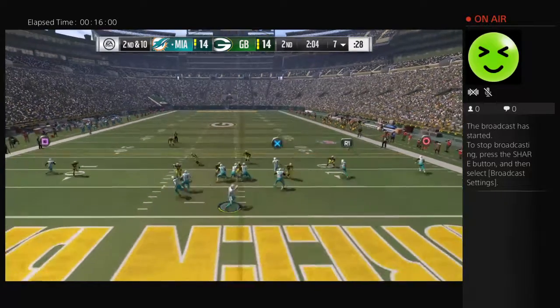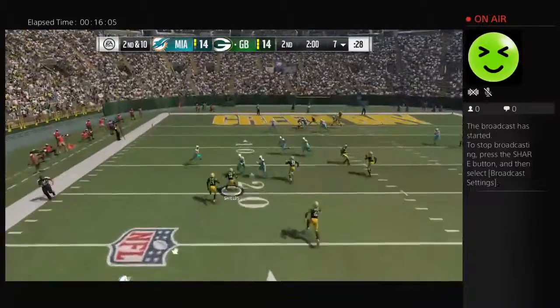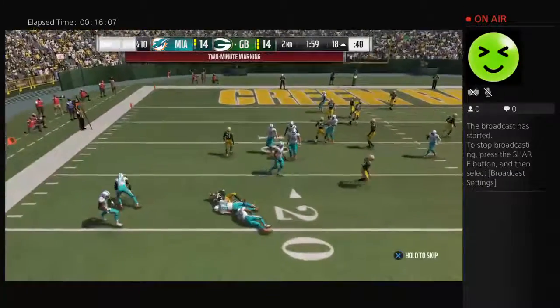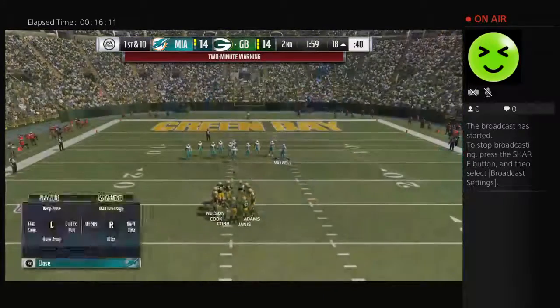In this case, it didn't pay off for him. And that's got to be so heartbreaking. Looks for Parker, and it's intercepted. Picked off by Sam Shields. And he is going to bring this back inside the 20 to the 18-yard line.